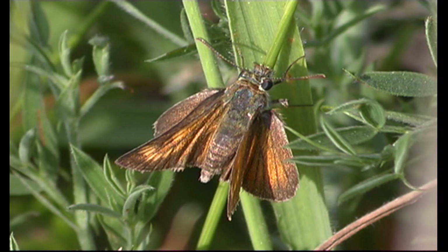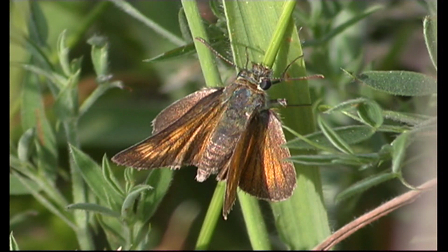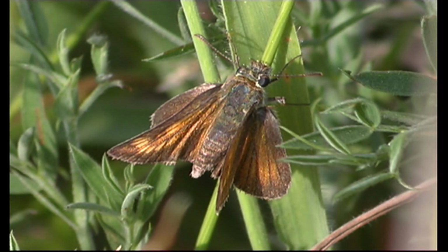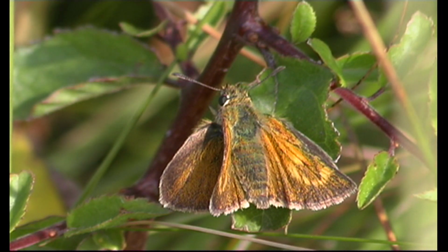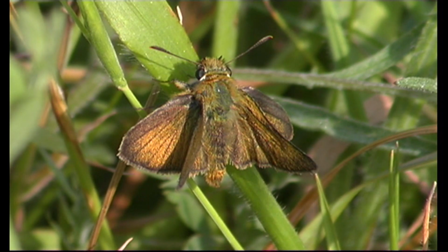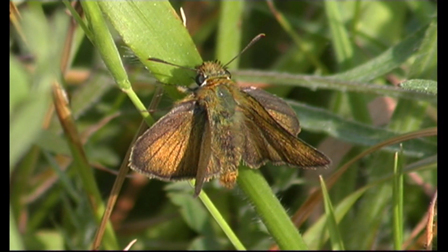The Lulworth skipper does not fly till the middle of July. It can be seen right through to the beginning of September. This is the female. It's at the northernmost limit of its range, so in the British Isles it only occurs near the coast of Dorset. It favours warm sunny slopes and hollows, where it can be quite numerous. The female has characteristic golden marks on its forewings. The males are often tiny and usually darker, with much less prominent markings on the forewings. This species also basks in the skipper position.